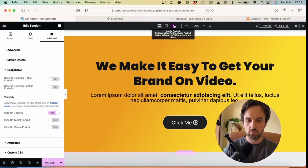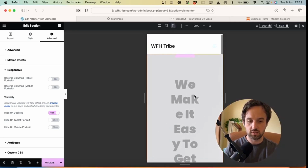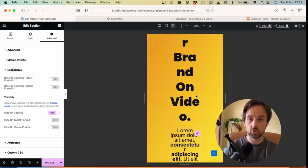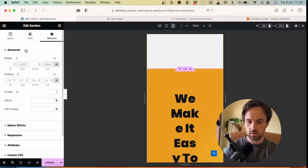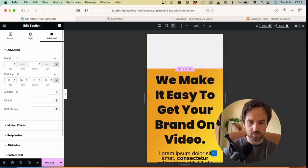Now, if we go to mobile portrait here and click on that, we can see the desktop one is grayed out. And if we scroll down, we now have this new one to play with that will just show on mobile and just show on tablet. So we want to click on the 6 dots and we want to remove the margin that we put in earlier. So we put a margin of 100 on the top, right, bottom, and left. So we want to just hit 0. And if you want, you can even add a small bit of padding here. So maybe like 10 or something like that.